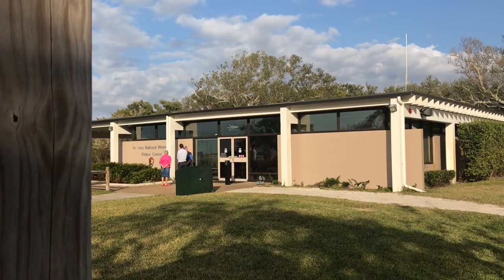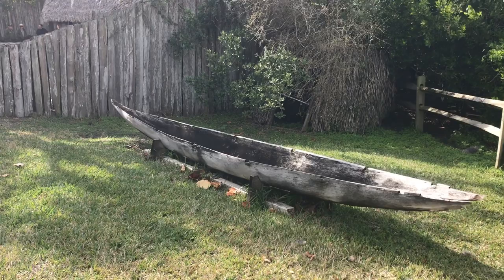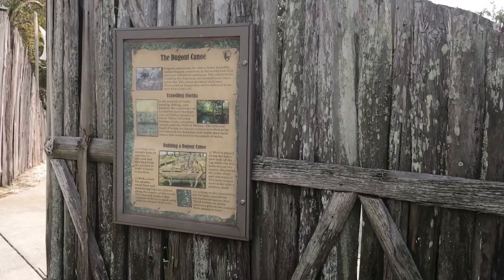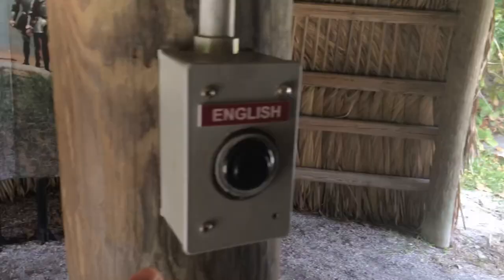National Memorial Visitor Center. That's a recreation of the dugout canoes that the Indians here in Florida used. The warriors here that De Soto encountered. Over here, sign. And here's a little thatch hut. Look at this.